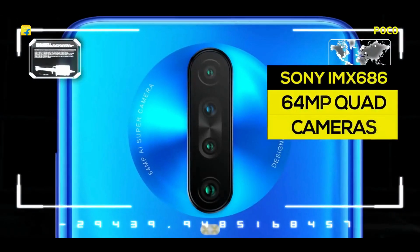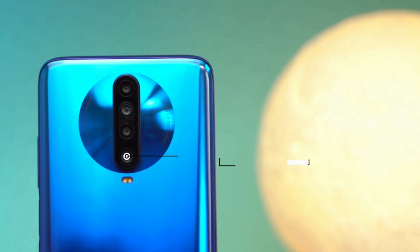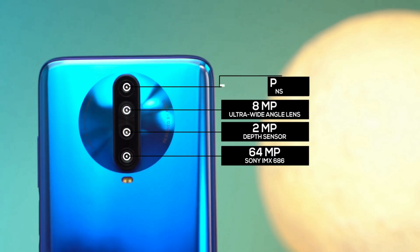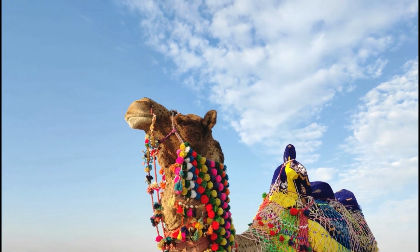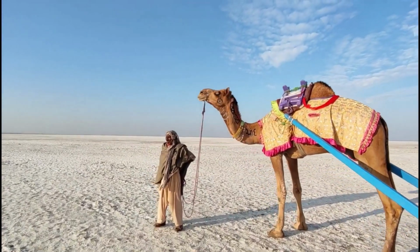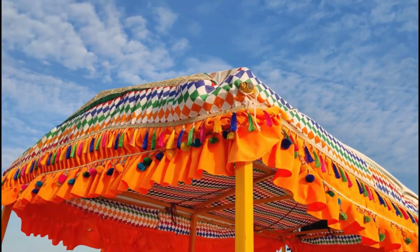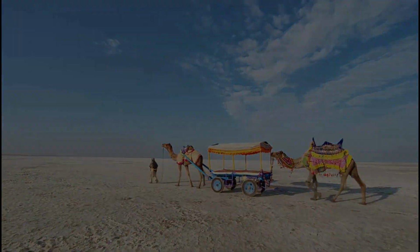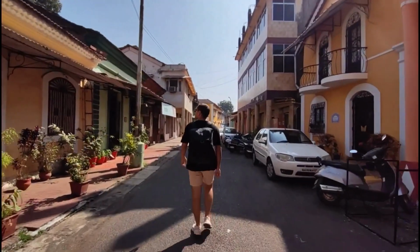Poco X2 has a 64MP quad camera setup that uses Sony IMX686 sensor for the primary camera with 1.89 aperture and PDAF support. An 8MP ultra-wide lens follows this with a 120° field of view, a 2MP macro camera with a minimum focusing distance of 2cm and a 2MP depth sensor.